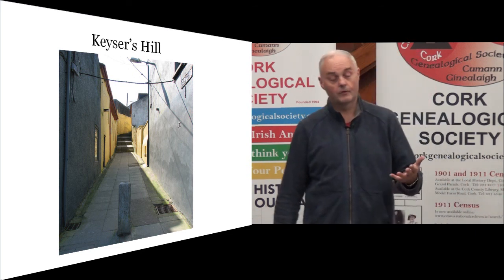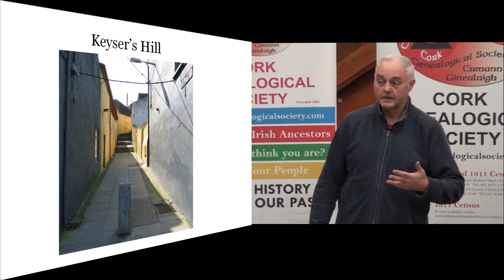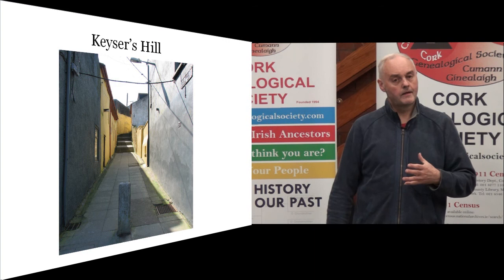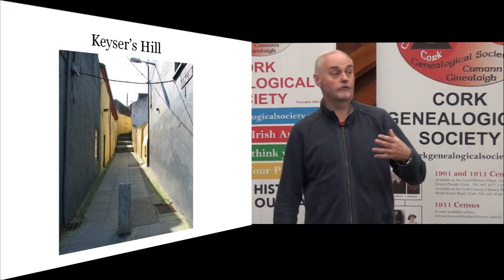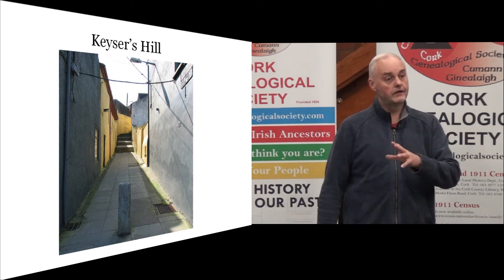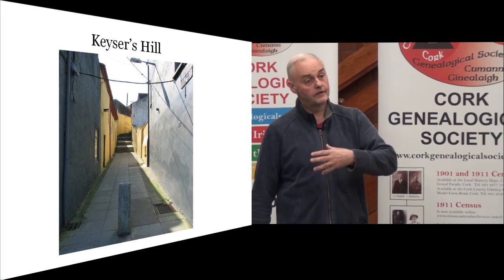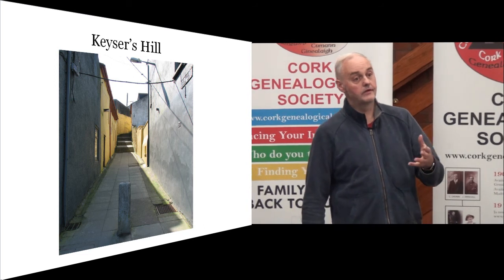So there's three different pronunciations, but the name Keyser's Hill itself recalls the time of the Vikings and the settlement that grew up around that area. There were similarly named hills and streets and lanes in the likes of Wexford, and Waterford had their own Keyser's Lane and Keyser's Hill, meaning the pathway leading to the quayside, or the pathway leading to the wharf. That's the Scandinavian origin of the name Keyser.